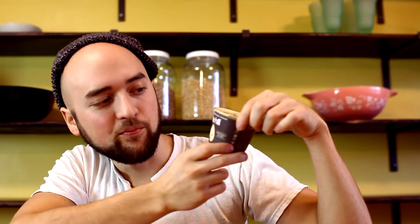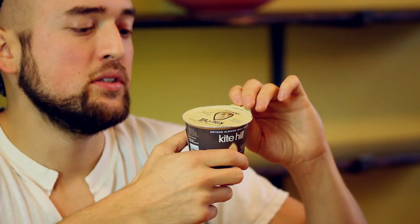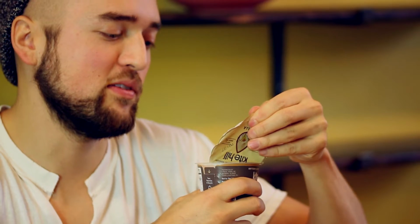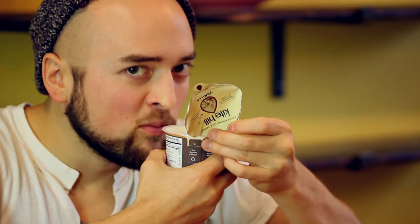All right, next up we're gonna try the Kite Hill Artisan almond milk yogurt. So this one has got the dairy industry executives having a baby, having a, what's that expression? Having a cow? Yeah, that's fitting for them. Wow, quite a strong aroma coming out of this thing right when I opened it. That sour, you know, cultured bacteria aroma. It's basically what yogurt is.